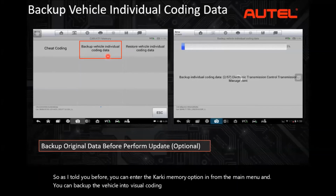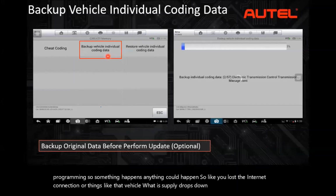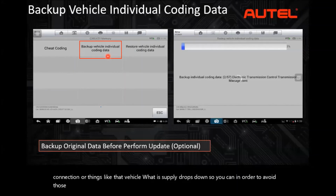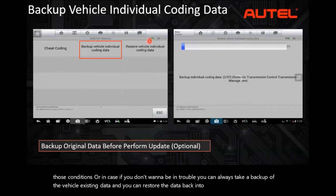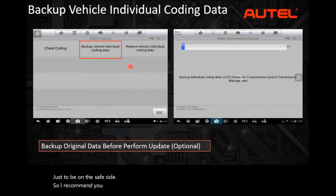So in case you fail to finish the programming, something happens, anything could happen. Like you lost the internet connection, or the vehicle voltage supply drops down. In order to avoid those conditions, or in case you don't want to be in trouble, you can always take a backup of the vehicle's existing data, and you can restore that data back into the vehicle if the programming fails, just to be on the safer side. So I recommend you back up the original data before carrying out any new programming.